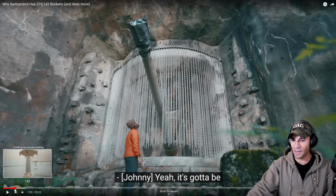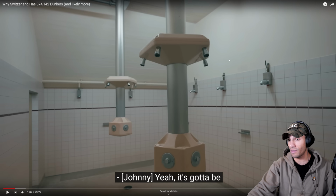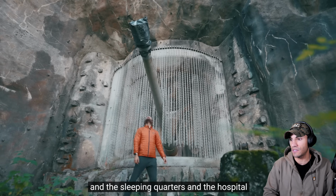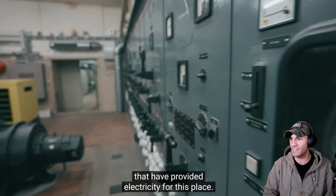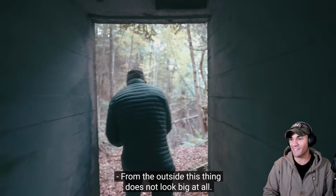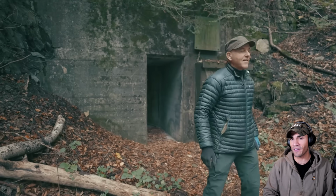I mean, these showers look a lot like stuff that we used in boot camp, but I gotta say, it does look pretty high quality. This looks like way nicer quality than the stuff we had in boot camp, which is even weirder because, again, they said it's 85 meters underground. One of the deepest showers in the world. He's been showing me giant cannons and the sleeping quarters and the hospital and the giant generators. Oh my God, it looks so depressing, but so cool. It'd be awesome recording a video in there. From the outside, this thing does not look big at all. Wow. Look at that. Jeez. Get cut up on that door.